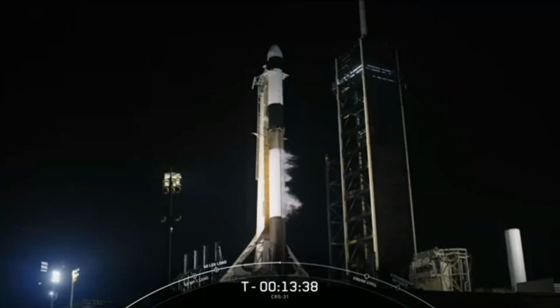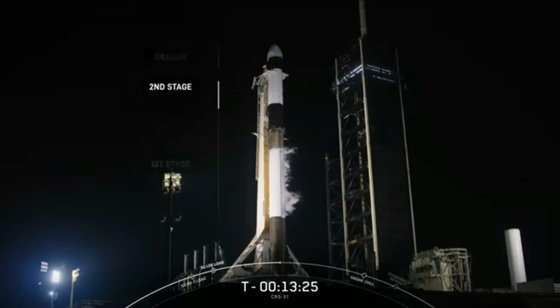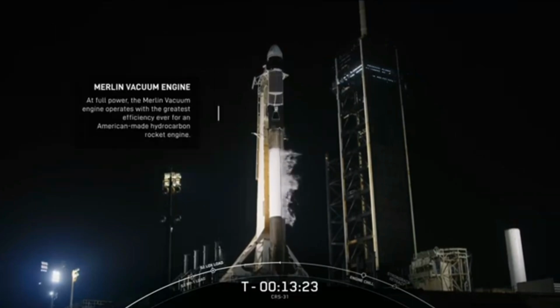And launching Dragon to orbit today is Falcon 9, a 2-stage rocket developed and manufactured by SpaceX, known for its safe, reliable, and cost-effective access to space. Just underneath Dragon, we have the second stage of the vehicle. The second stage is powered by a single Merlin vacuum engine, or MVac, which is optimized to perform in the vacuum of space. And that second stage will secure Dragon's entry into low Earth orbit before separating, leaving Dragon to continue its journey to the space station on its own thrusters.